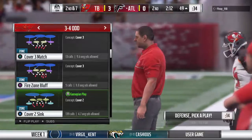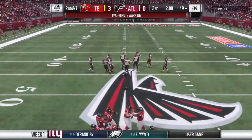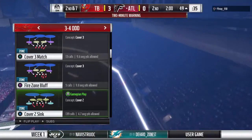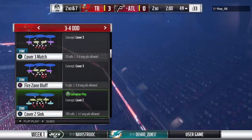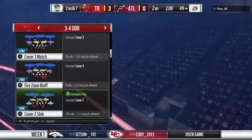Well, it wasn't much of a gain, but we're getting near the 2-minute warning. So maybe they just want to get to that point, regroup, and decide what they want to do the rest of the half. 2 minutes to play here in the 1st half. We're back to Atlanta right after this timeout.